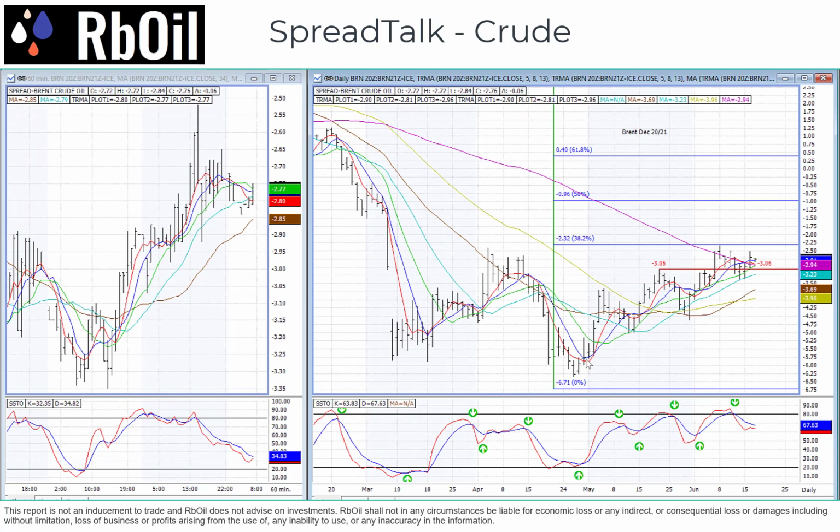The Dec Red Dec Brent, whilst it stays over minus 281, has a target back to minus 232. It's still got a negative stochastic, but if we look at the hourly chart over on the left here, it looks, although it's premature yet, as if it's flagging a move to the upside. It must stay above minus 281 and consolidate in order to push higher to this 232 level.